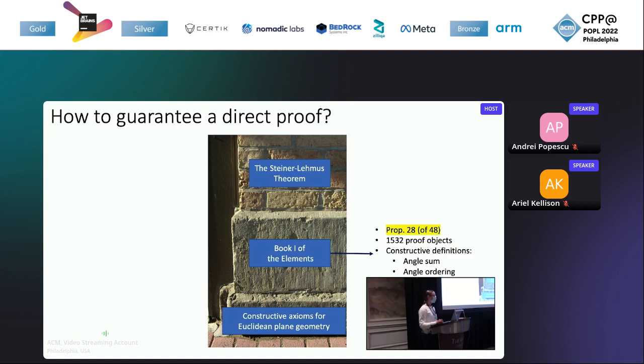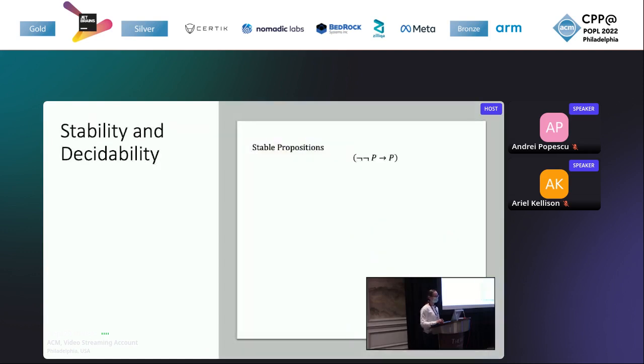Okay, but going back to the original controversy over whether or not a constructive proof exists, so one that does not use the law of excluded middle, one might wonder, how did we get away without using the law of excluded middle in the proof of any of these intermediate 28 propositions? So in constructive logic, there's a useful distinction between stable and decidable propositions. In particular, stable propositions are those propositions which are implied by their double negation, while decidable propositions are those propositions for which there is an algorithm that allows us to compute either P or not P. And decidability is a strictly stronger notion than stability.